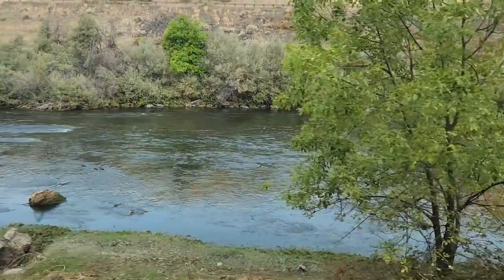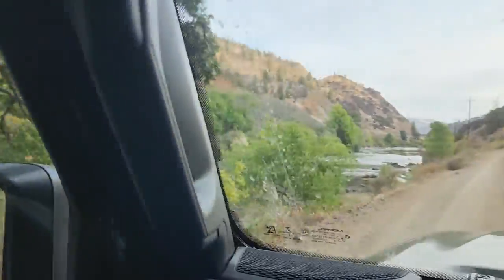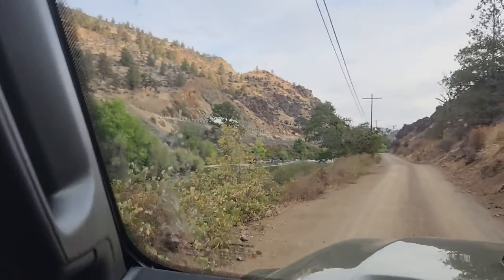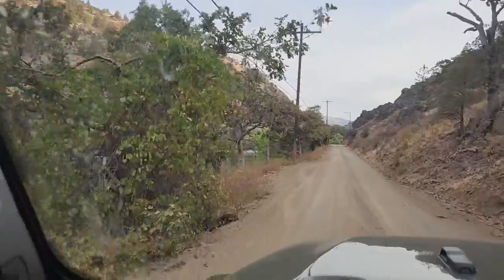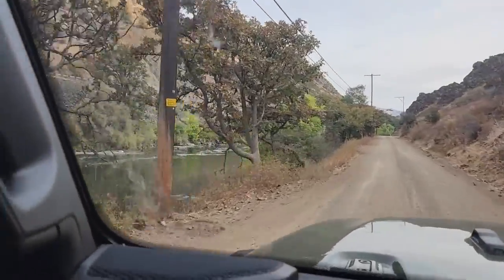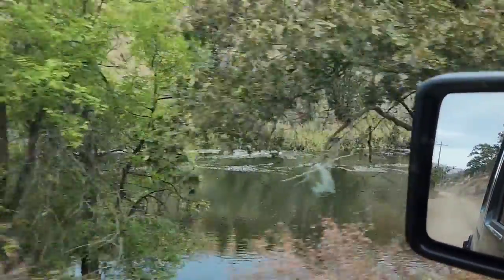There's some ducks out there on the river. I need to come down here in the springtime. We're supposed to get some rain this weekend, which would be really nice. But I'm not sure what causes all the foam in the river. But it's kind of sad. It's very sad, actually. Not kinda, it's very sad.